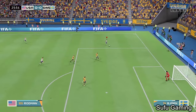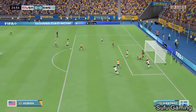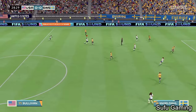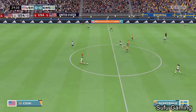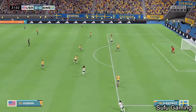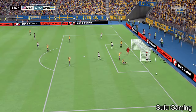On she goes in possession. Can she pick the right option? That's a nice looking ball. Still not clear. Well, it came to nothing in the end. Rose Lavelle. Could go ahead. Nicely saved.